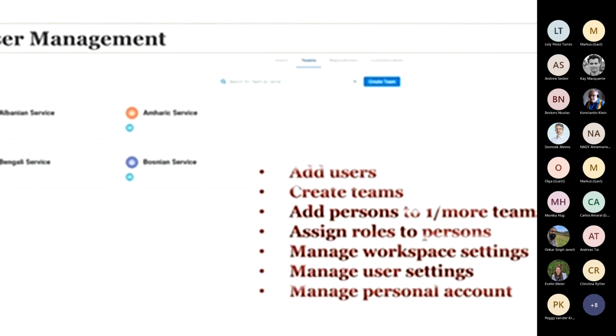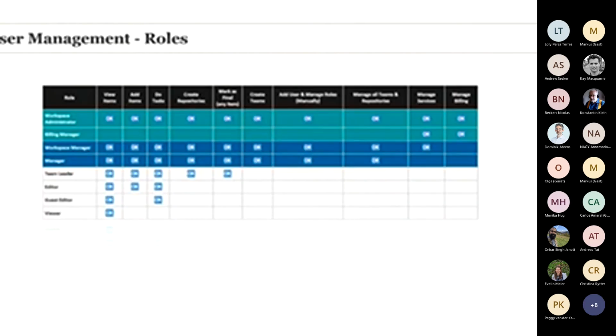We manage workspace settings. We can have the defaults at workspace level, but also at user level. If you say, well, for my videos, this particular engine is better than the one that would be used by the team as a whole, because maybe you work on scientific text and the others work more on the news. And then we can have the personal accounts. So there is a whole management system in the platform that supports the editorial work.